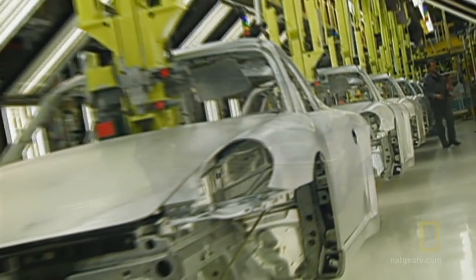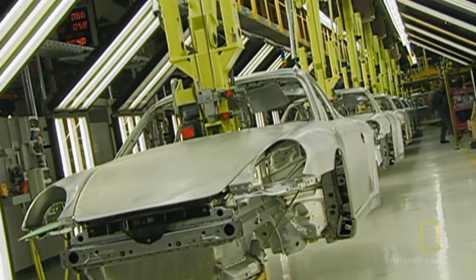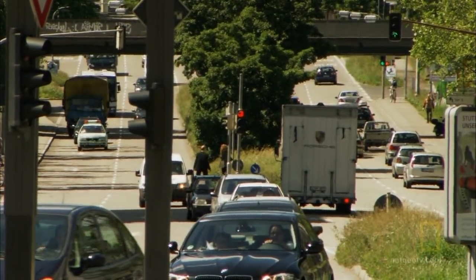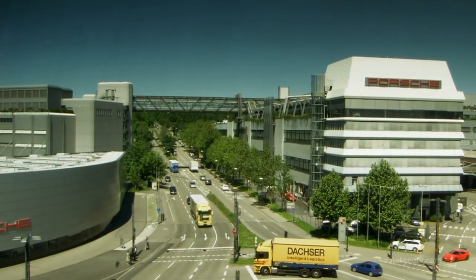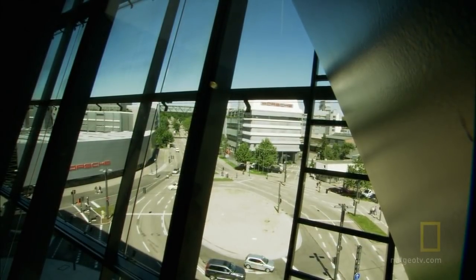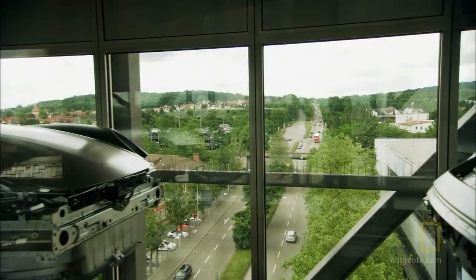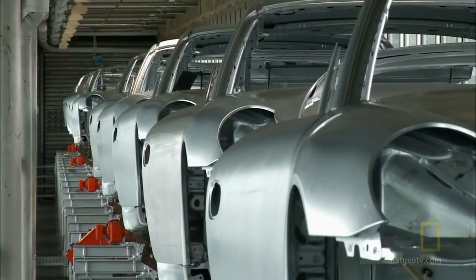Now, the unpainted body shells descended from the first 911s built in 1964 are ready to leave the body shop to be painted. The trouble is, the body shop and the paint shop have a four-lane road separating them. So how does the body shell move from the body shop to the paint shop? A bridge. This bridge is going over one of the most used streets in Stuttgart. It takes about a half hour for a body shell to travel 94 yards over the bridge to the paint shop.